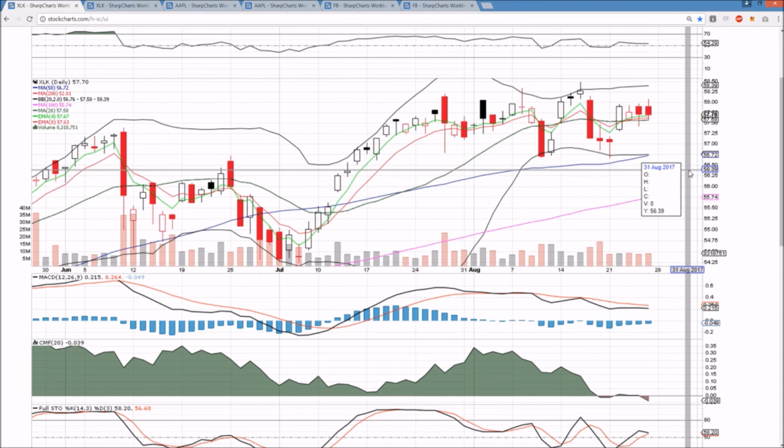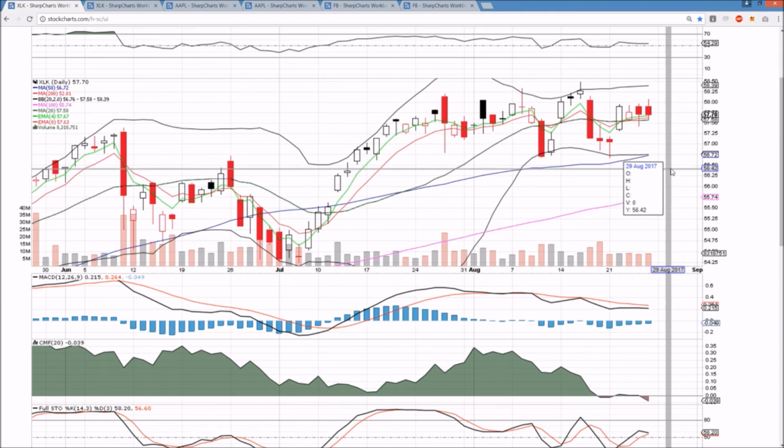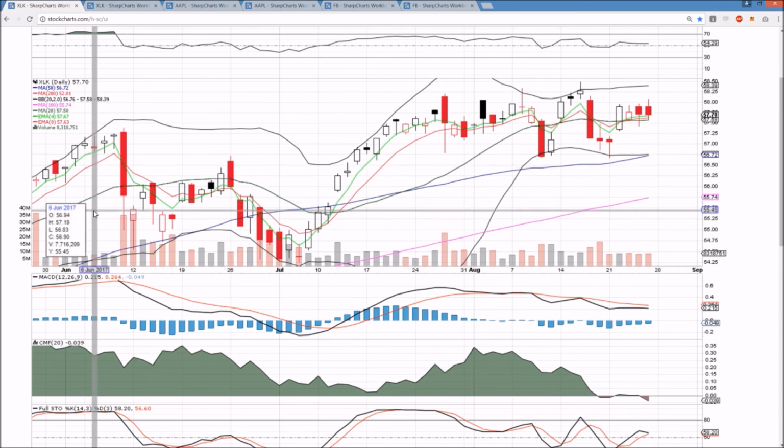XLK bulls in control as long as they hold this daily middle Bollinger Band and want to close over 158 to turn that psychological resistance into support on the weekly time frame.